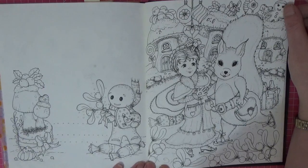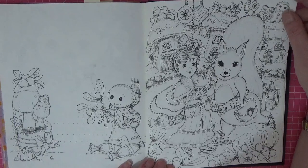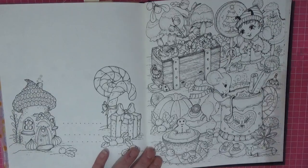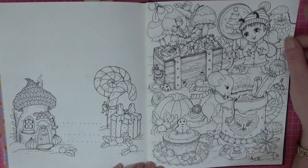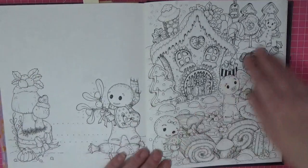Yeah, just adorable. And our little gingerbread man with a box of chocolates and more mistletoe. Isn't that lovely? They are just beautiful pages. I think the back of the book is more dedicated to the Christmas pages. But I think you'll agree they are absolutely adorable.